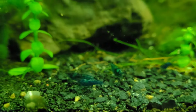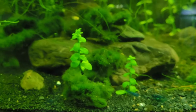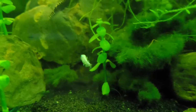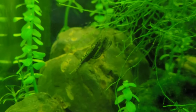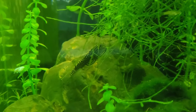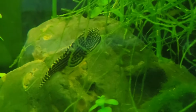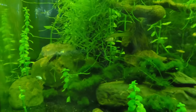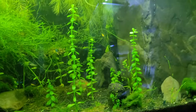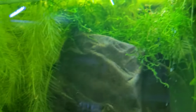Battle time? No, just trying to get through. That's my Gulf stream loach. Guppies, rice fish right there. There's my Gulf stream loach. This guy's very cool, but kind of territorial. Look away over a little bit. Sorry about the sound. It's kind of terrible.